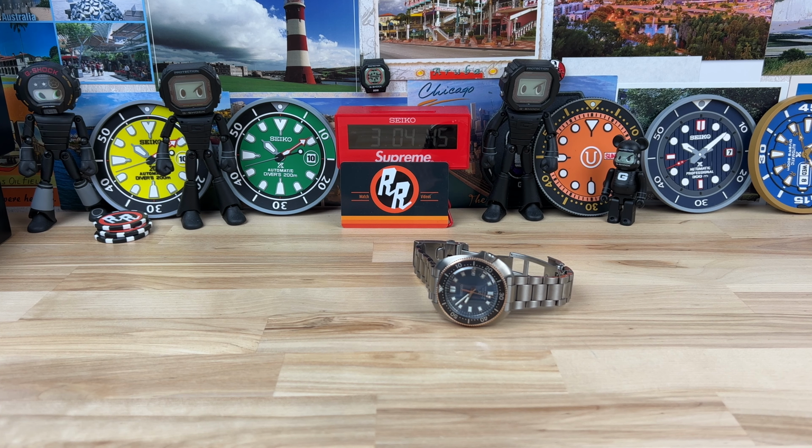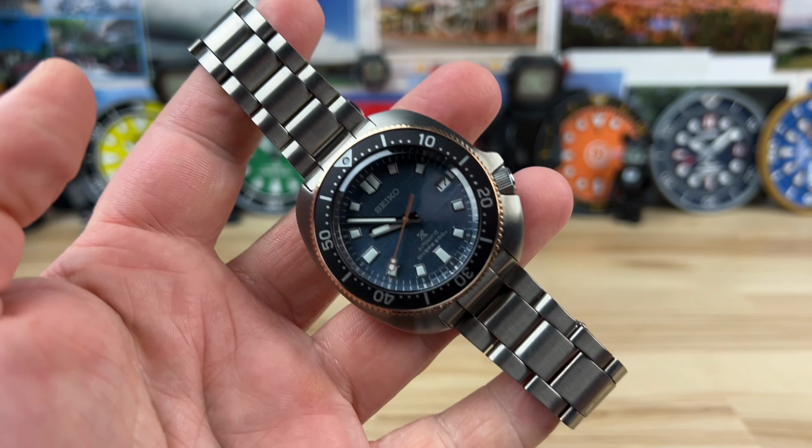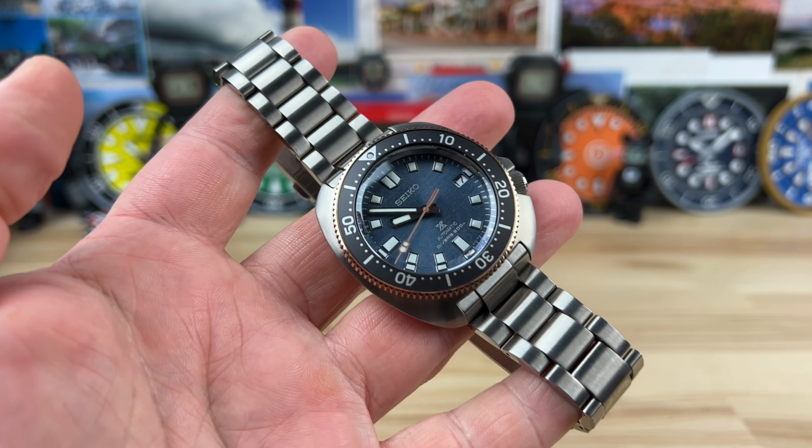All right, guys, let's check out a boutique special edition for the Seiko Willard. This is the SPB288. Big thanks to Mr. G. Wood for sending this over.